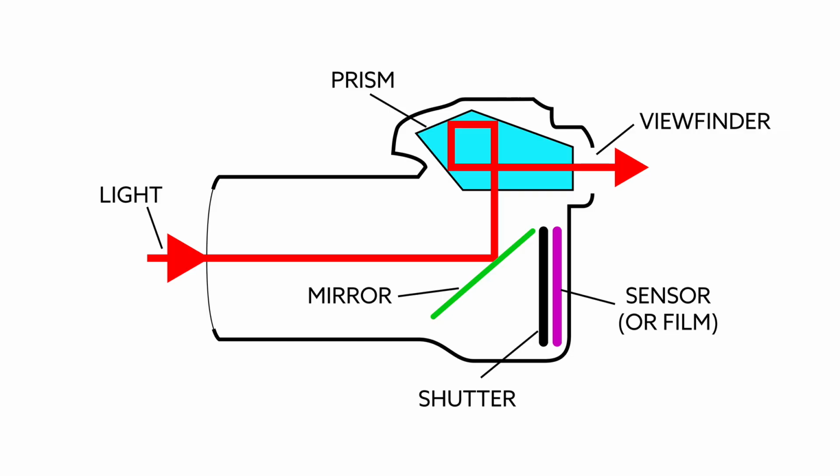Now I'd like to talk about SLR, or single lens reflex, and they're generally the choice of camera for a professional. What happens with an SLR, and I'm just going to show this now, is you have the light coming through the lens, and then it hits a mirror, and then that bounces up into a little prism, and then it looks out the viewfinder. What this means is when you look through that viewfinder, you're actually looking out the lens.